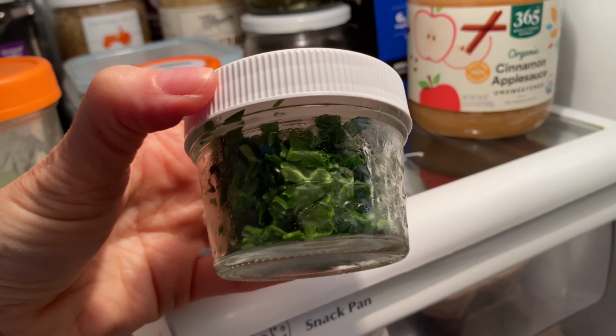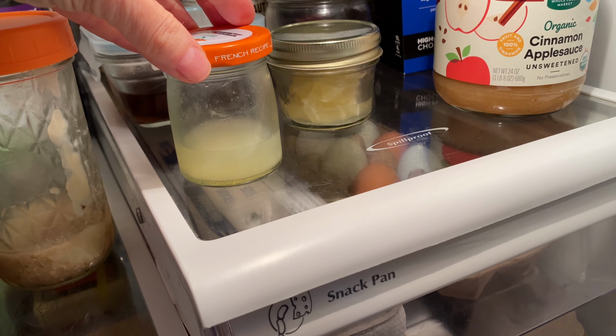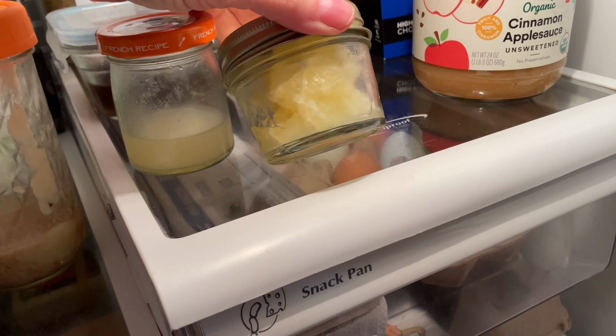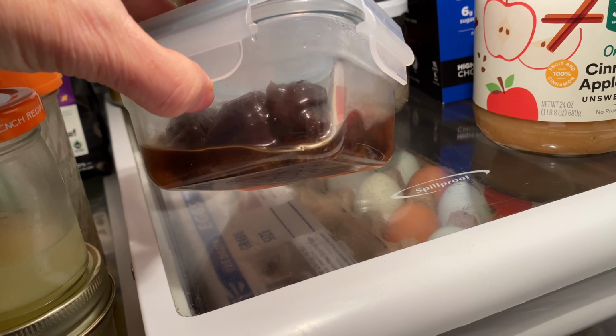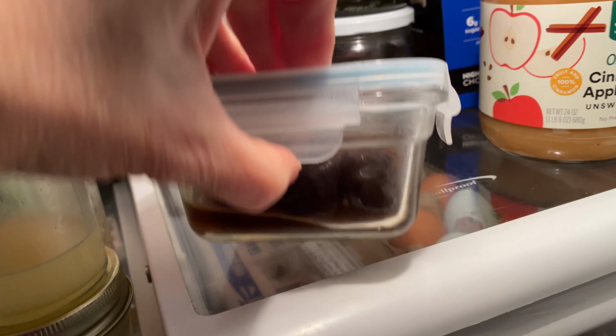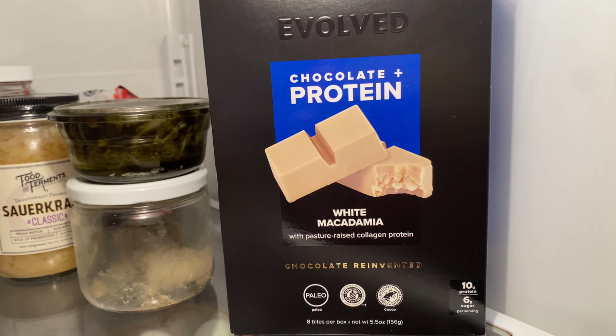Some steamed kale, I believe this is, or is it chopped parsley? I think it's chopped parsley. And a little bit of lemon juice. I like to keep lemon juice on hand. Here's some sliced lemon. I actually put that on fish when I bake it. Some prunes that are soaking in water, and a little bit of applesauce. And these are some tasty little white chocolate bites.